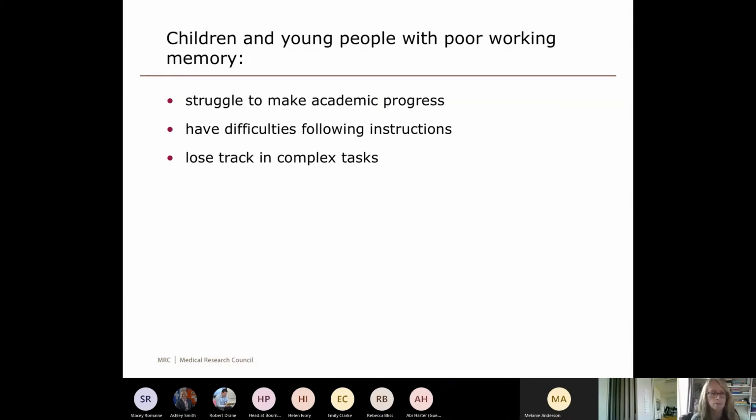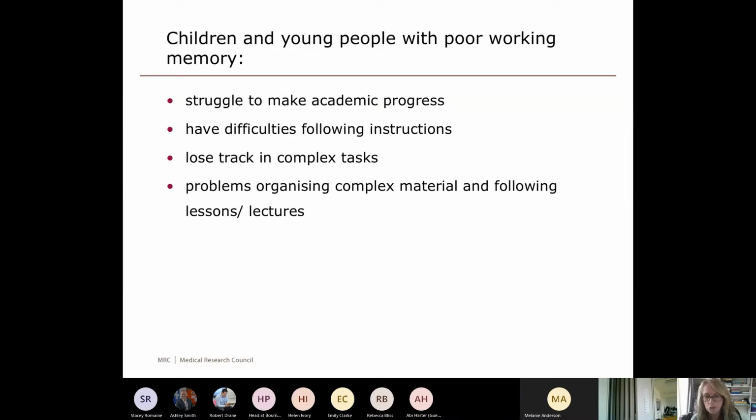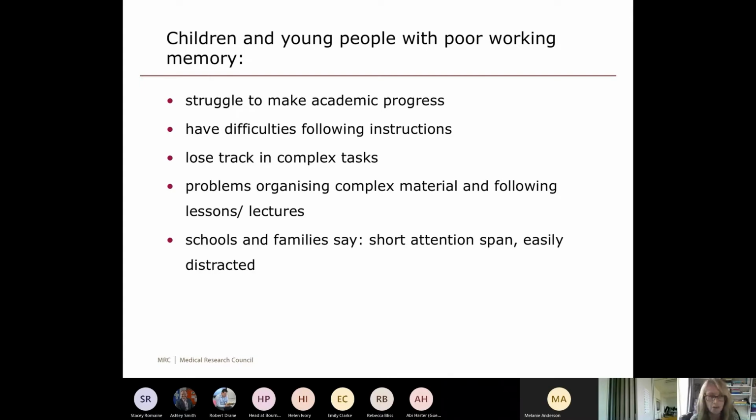In older children, we see that there are particular problems in organising complex material, combining information from different sources, for example, into a coherent structure, and actually following the content of lectures and lessons, particularly if note-taking is involved, which imposes quite a heavy processing load. So there's a whole constellation of really practical problems that these children are facing.